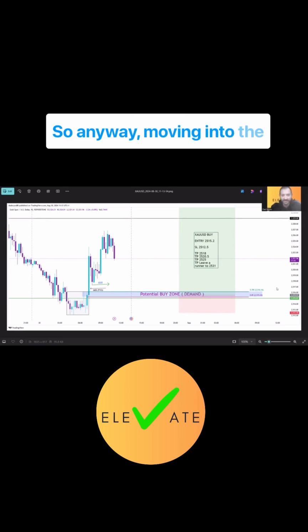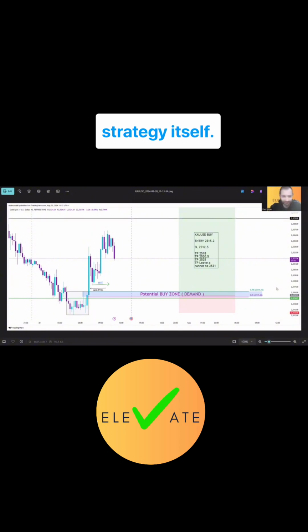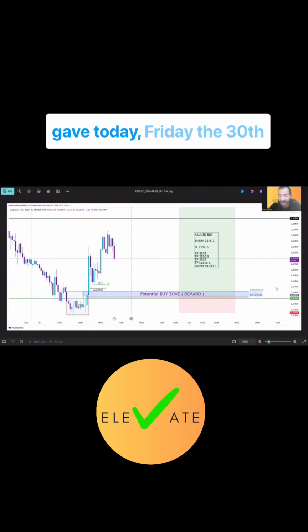So anyway, moving into the strategy itself. This is one that I gave today, Friday the 30th of August 2024. If you want to go to tradingview.com and have a look yourself. So first of all, I'll explain what everything is on here. Okay, so we'll start off here.